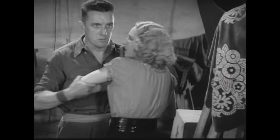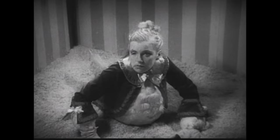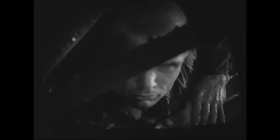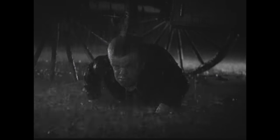It's a movie where the normal people are the bad guys, and asks the question, what does it mean to be normal? What sticks out to me is the final horror scene where they're crawling in the rain under carnival wagons. And with no musical score to complement it, it only makes it more haunting.